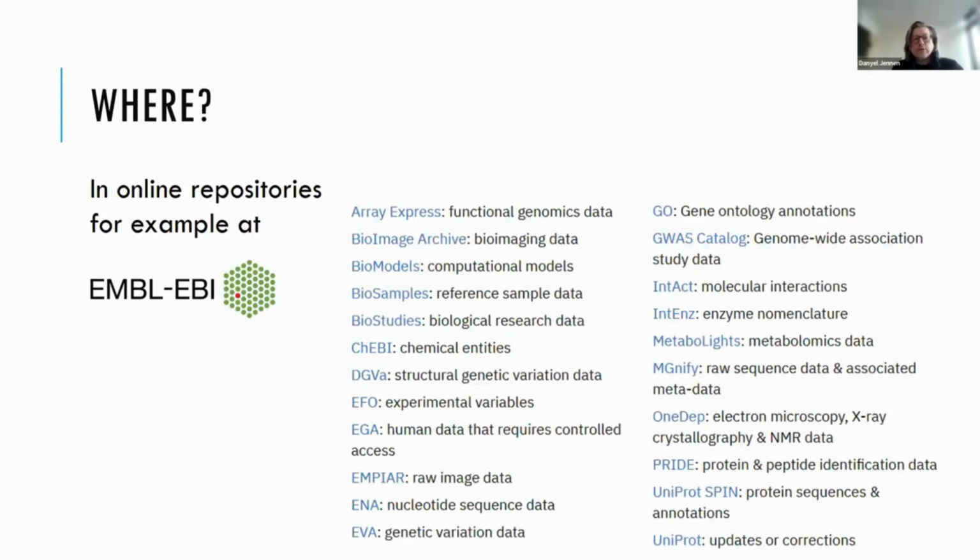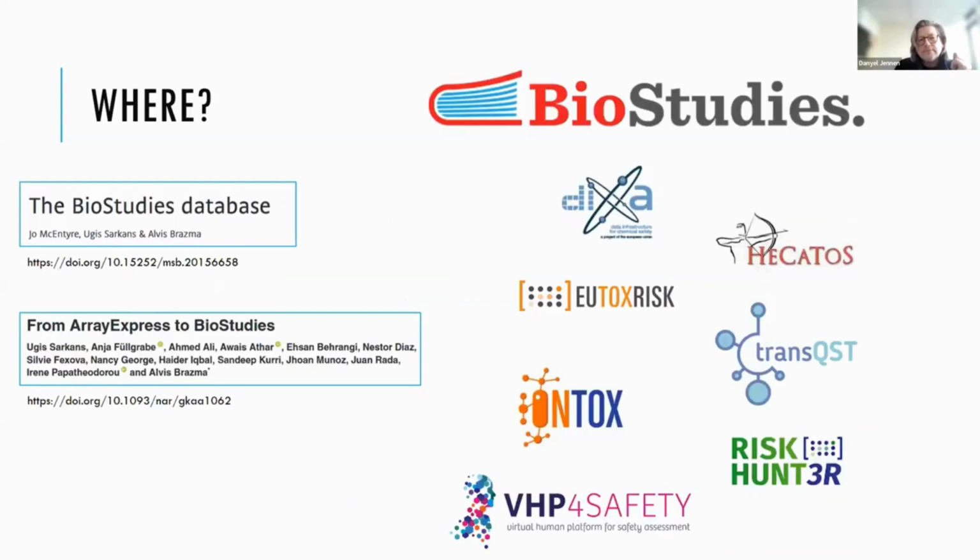Now, once you have captured all of this, then where does it need to go? Well, I'll just give you one example, preferably on online repositories, and the why will come later. And I work a lot with the repositories from EMBL-EBI, and all the repositories are listed here. And the one that I use most is ArrayExpress here on the top for gene expression data, and also BioStudies, which will be a topic in this webinar. And BioStudies, so that's the original paper from 2015. And nowadays, I already mentioned ArrayExpress, it has been fully incorporated in BioStudies as well. So you can go to one place and find all this information.